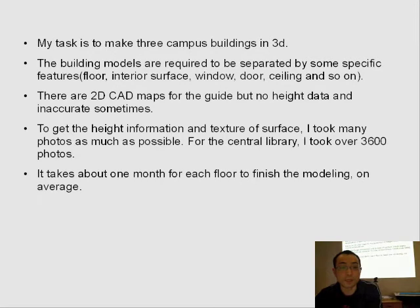So, to get the height information and the texture of the surfaces, I took as many photos as possible. For the central library, I took over 3,600 photos. It sounds like very much, but the Central Library has 12 floors, so if I divide by 12, each floor has about 300 photos, so it's not such a big number. And making a model takes about 1 month.